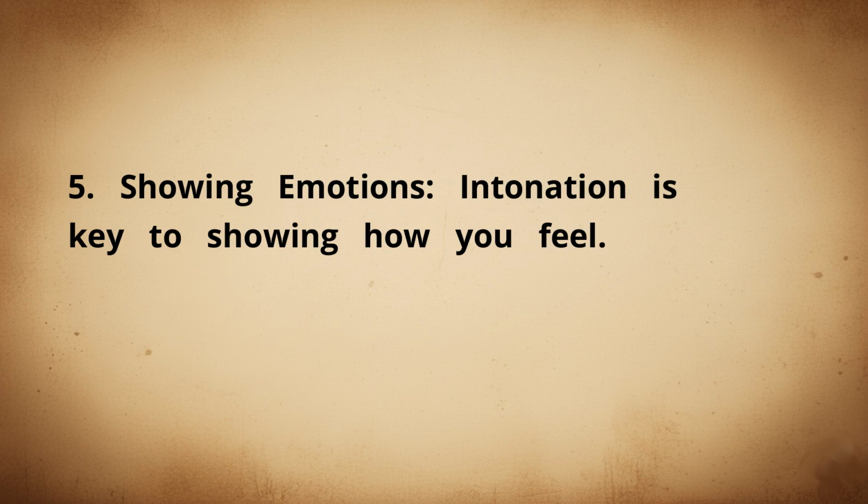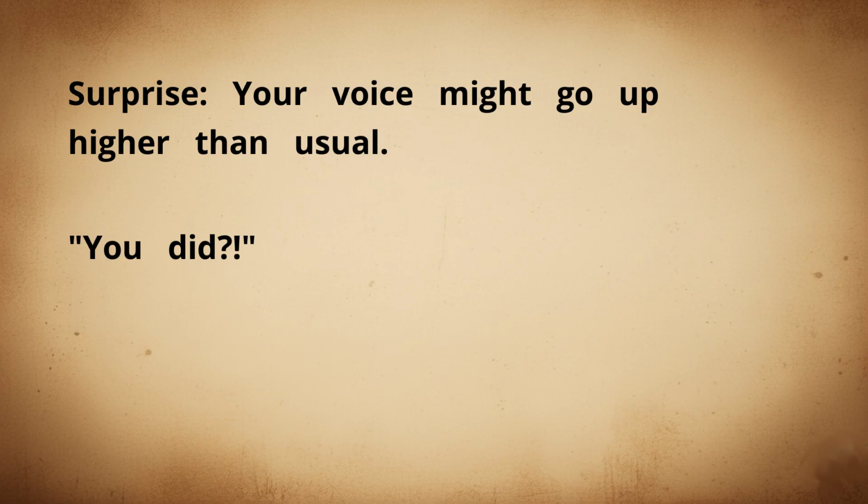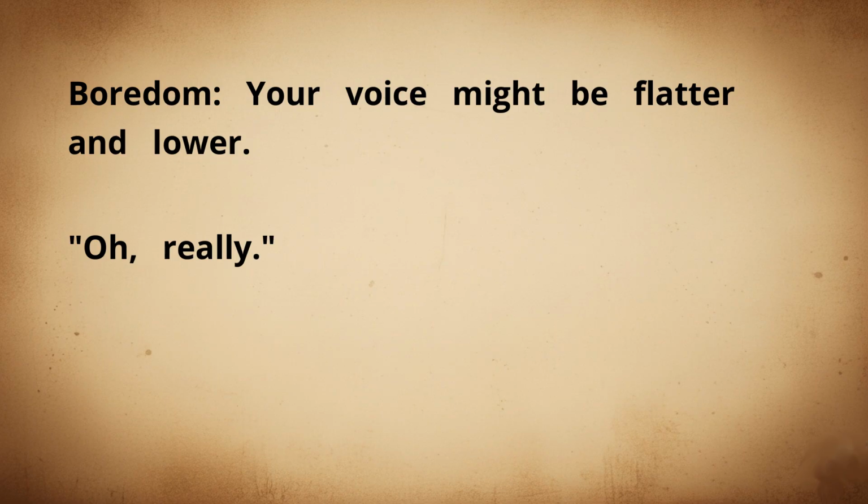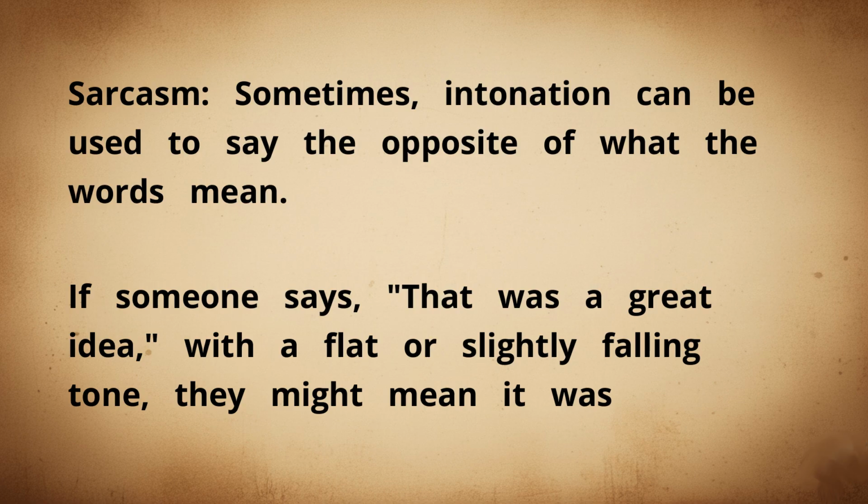5. Showing emotions. Intonation is key to showing how you feel. Surprise. Your voice might go up higher than usual. You did? Excitement. Your pitch might rise and fall more strongly. That's amazing. Boredom. Your voice might be flatter and lower. Oh, really? Sarcasm.